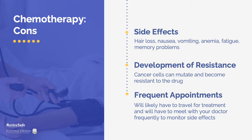Now there are some risks with chemo. First, chemotherapy can come with some pretty harsh side effects. Chemo drugs can't tell the difference between cancer cells and healthy cells. So when healthy cells are destroyed, you may have significant side effects like hair loss, nausea, vomiting, anemia, fatigue, and memory problems. Your cancer cells may also mutate and become resistant to chemo, making it ineffective in treating your cancer.